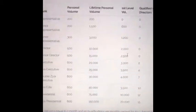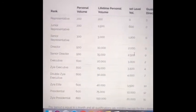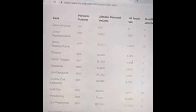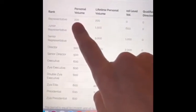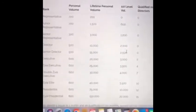So I'm gonna go through each of these columns. For some of you, this might be really boring, okay? But just bear with me, because this is helpful for people that aren't totally sure yet. Okay, so personal volume. That just means your amount of sales for that month. So when it says 200, that's equivalent to $200. Okay, lifetime personal volume. That is from the minute you signed up to become a rep until right now. So if you signed up a year ago, it's from that start date, all your months combined sales.